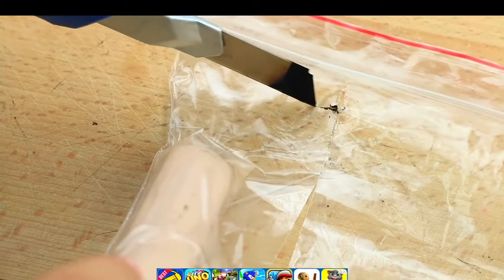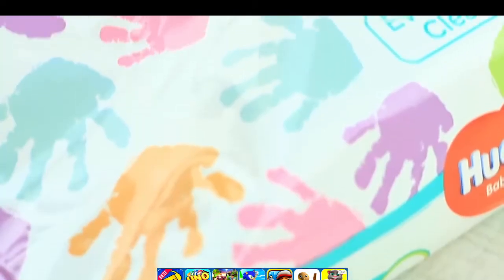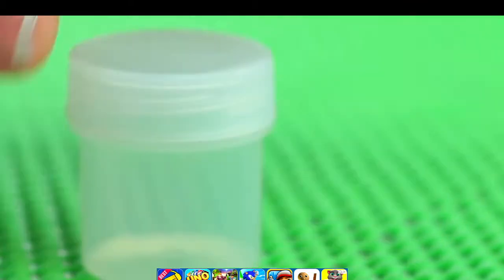The hot knife seals the package while cutting through it. Take out a few wipes from the pack to get some free space. Tuck the packed sausages in it. I like to eat my sausages with some sauce. Let's disguise it.